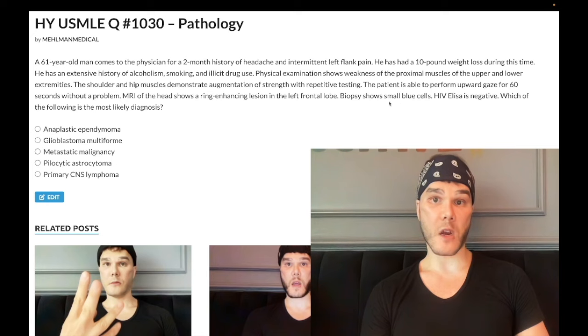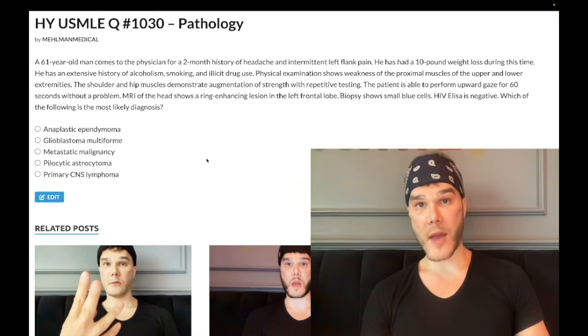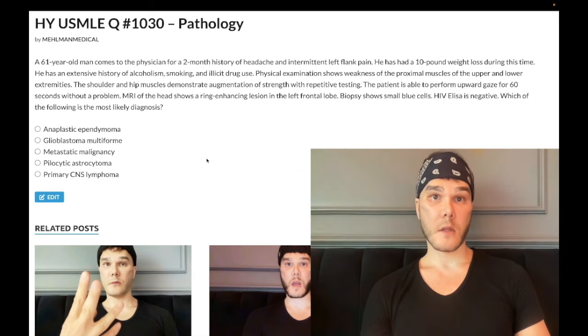This is bronchogenic carcinoma. And we've got Lambert-Eaton syndrome here. I give you a couple buzzy lines. We have proximal muscle weakness that improves with activity. And then the patient is successfully able to perform upward gaze for 60 seconds without a problem. That tells you it's Lambert-Eaton, not myasthenia gravis, because with myasthenia gravis, which sometimes you can see with thymoma or just idiopathic, they cannot perform upward gaze for 60 seconds. They like to tell you that in the question sometimes.